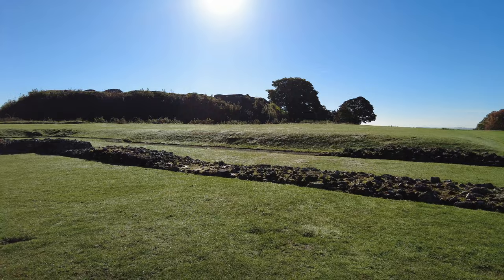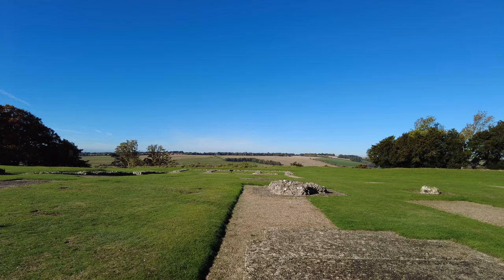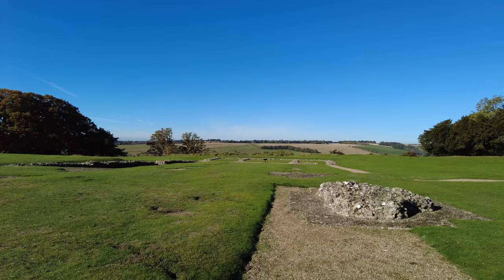Let's take a walk down this way. And of course, I have spotted another information board. I hope you're keeping count.